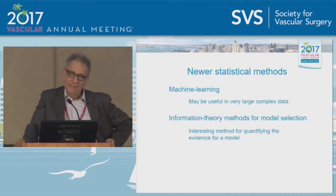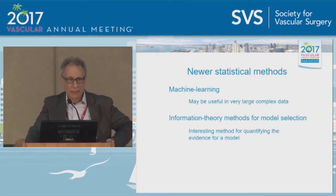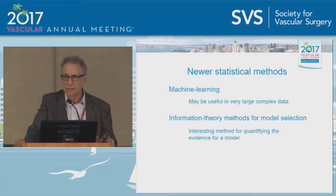99% of the papers that we get are using traditional statistics with p-values. There have been about 3 or 4 papers using machine learning methods. How is that? Please raise your hand if anyone is familiar with machine learning methods. Okay, well, a few people are.